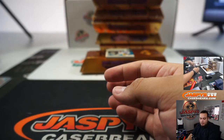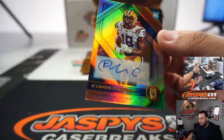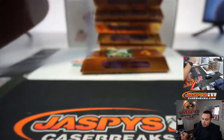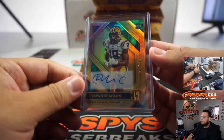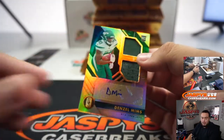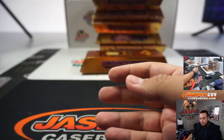Who has the Kansas City Chiefs? David. Yeah, Laviska Shenault, little autograph out of 199, Jaguars with that one. Winner, Fred. And Denzel Mims, little double relic and auto out of 99, Jets, going to Tom. There's the first one in the books.